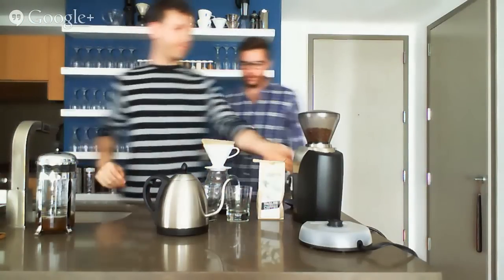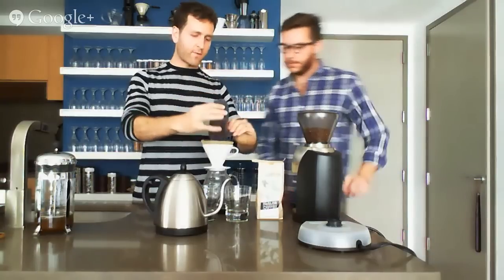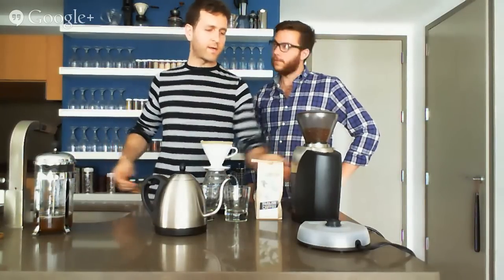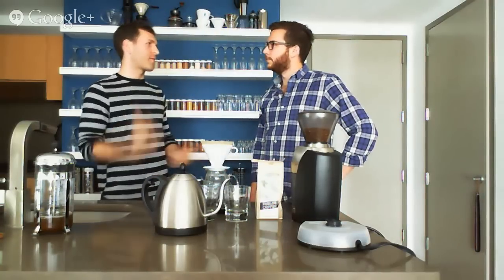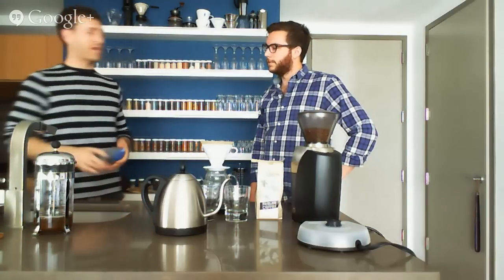Great. And the cool thing about V60, or really any of the single cup methods, is you can test the coffee and make sure that you're doing everything correctly. Right. So we have a refractometer that we use.